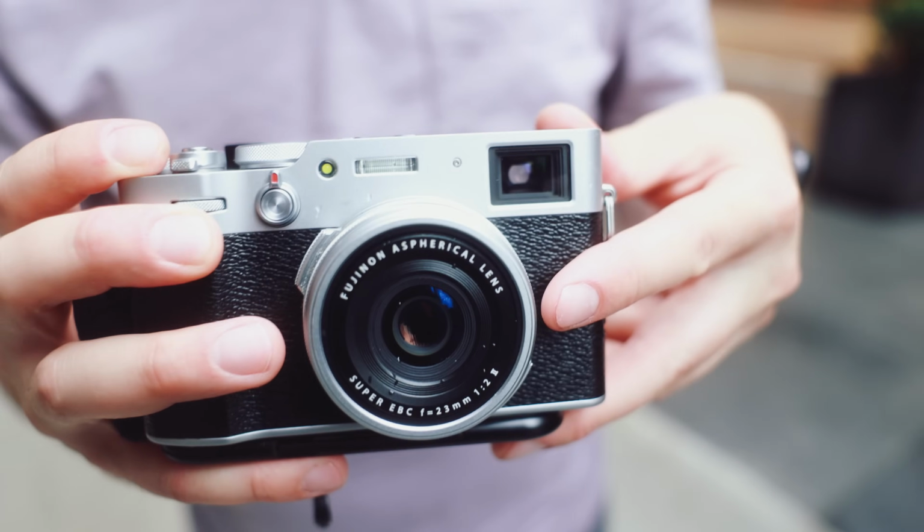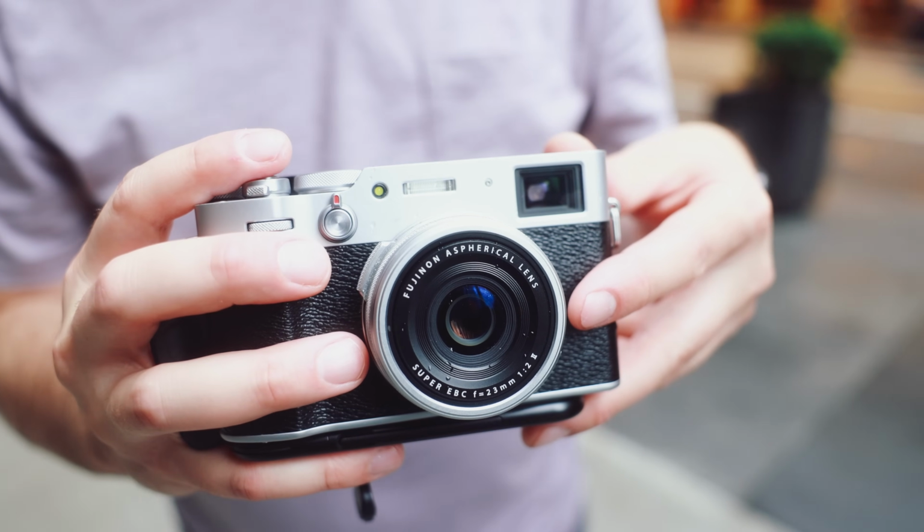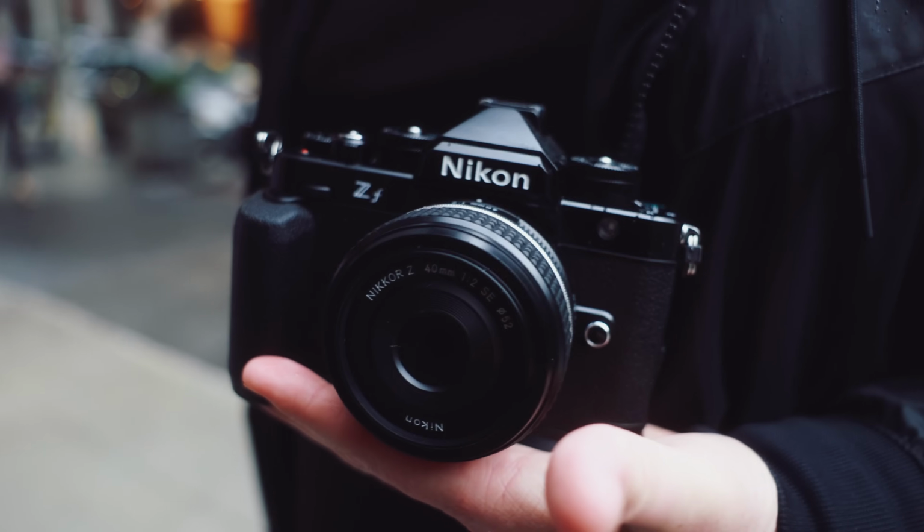Hello. Fujifilm X100V enthusiast. I'm very enthusiastic about this camera. He loves this camera, but I'm also very enthusiastic about this camera. You can't buy this camera. You can, but you have to buy it for a very, very expensive, inflated price tag. And this one is now available on the market properly. How do we compare them?